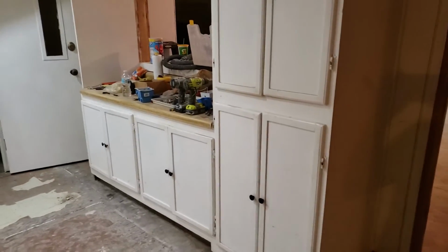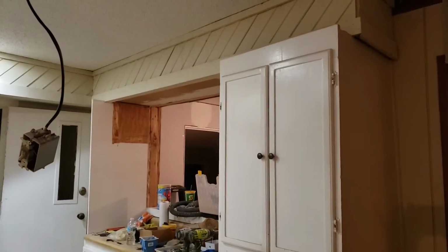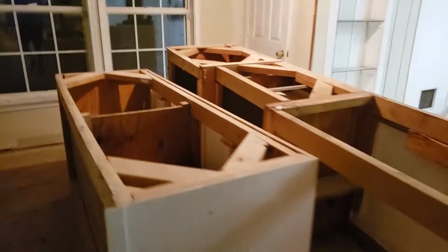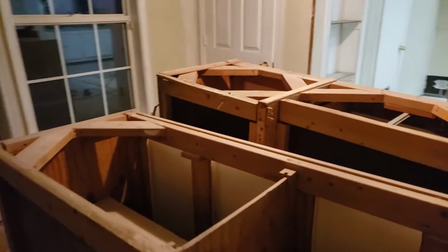This is our cabinet situation here for right now until we get that done. So yeah, we come through here. These are the old cabinets, so we're not sure yet. I think we're gonna get new cabinets. If we do, these will either get trashed or moved upstairs to the apartment.